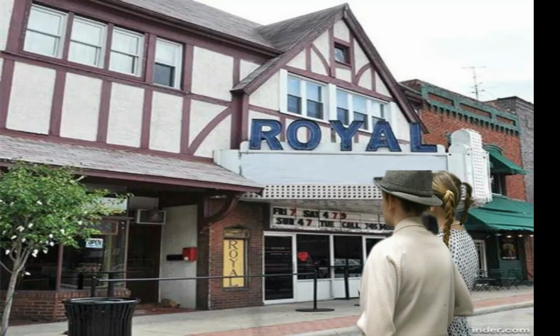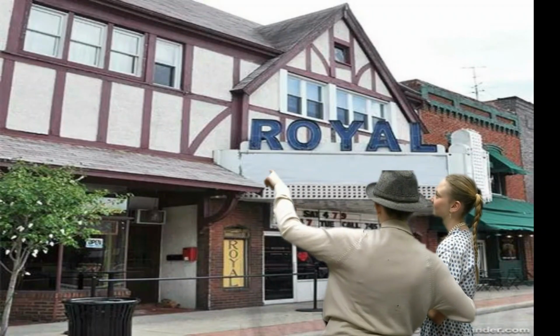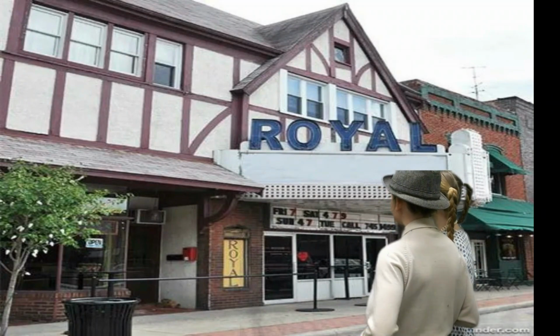Man, it's been a hot minute since I've been here. The movie theater was last over there. Yeah, it's been a while. At least it's still Tudor style. Yeah.